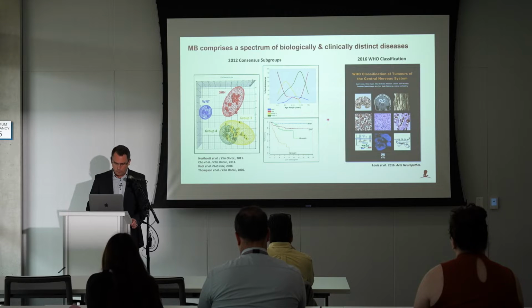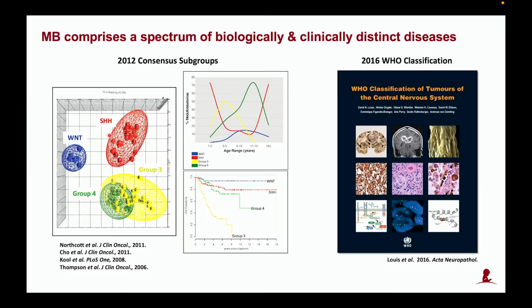What we realized early on was that it wasn't accurate to call medulloblastoma a single disease, but rather to begin to describe it in the context of unique molecular subgroups. We came to an early consensus in about 2012, just over 10 years ago now, of 4 core subgroups of the disease, including a Wnt and a sonic hedgehog subgroup, which are driven by the neurodevelopmental pathways that are constitutively activated in those particular patients.